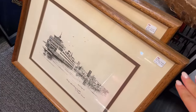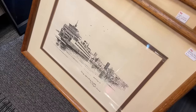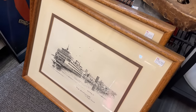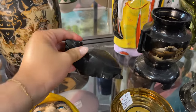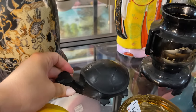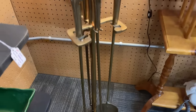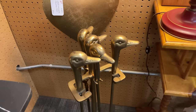These are cool. They're $120 each, but they're Pike Place and Seattle ferry ink drawings. I like those, especially being from the Pacific Northwest. It's kind of cool to see. If Zach had an office space, I'd get him this turtle. He loves turtles. What is this made of? Black stone. I'm not sure what kind of stone, but it's really cute. Isn't that cute? My sister would love these duck brass fireplace things. Those are really, really sweet.